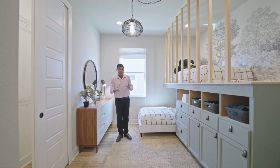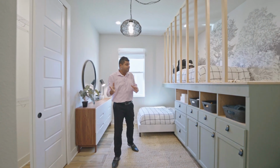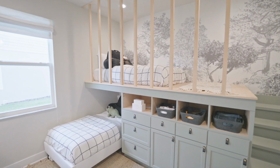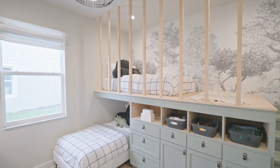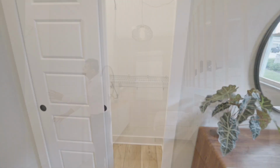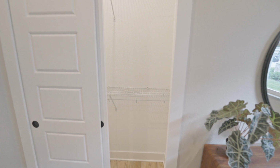So on second thought, I probably wouldn't want it, but if you have just one kid, then this could work, because you can have these cabinets over here with all their toys and stuff, and then they kind of have their bedroom a little bit up there. It's an exciting thing for kids to do. And then you have your standard closet over here with these sliding doors, and then this is just a decorative piece to keep in mind.